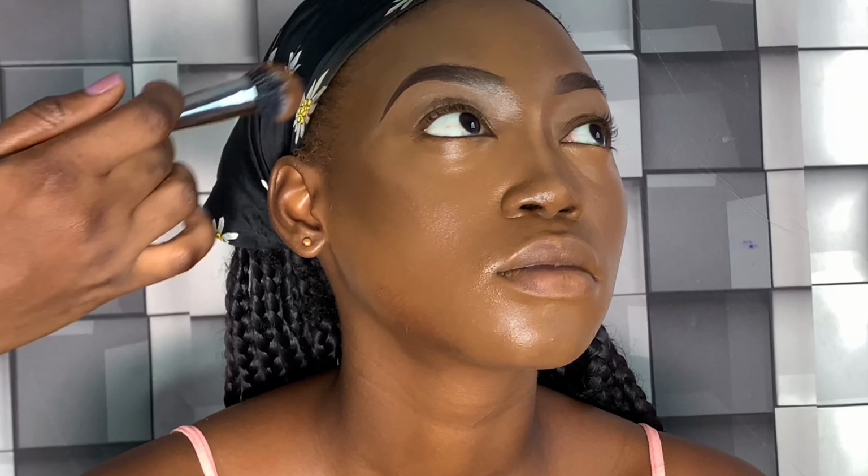Next thing is to contour, and for this particular look I use the Maybelline Fit Me 375. I always contour by picking the product from the back of my hand with a brush and then placing it. I'm just not for the whole contour technique where they draw lines and then blend it out later on. That technique is so difficult. You really spend a lot of time blending out those lines.